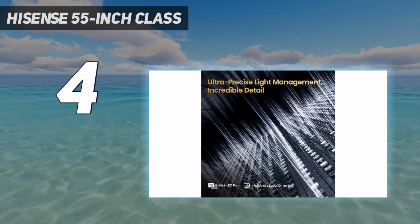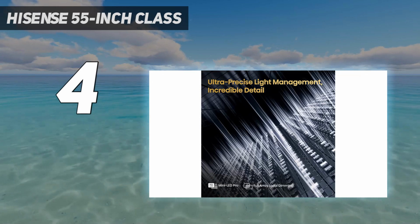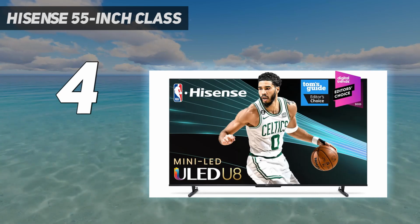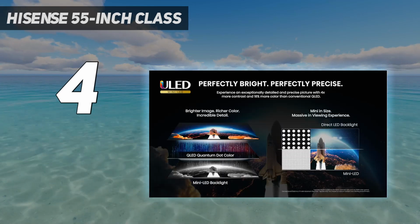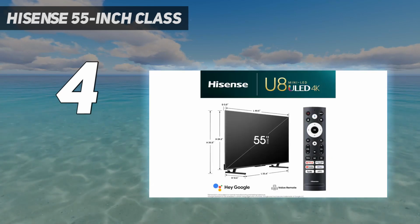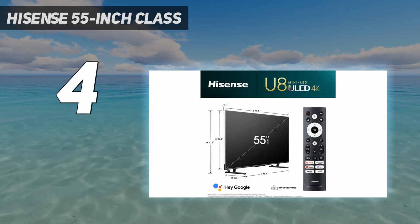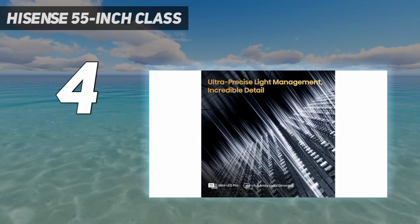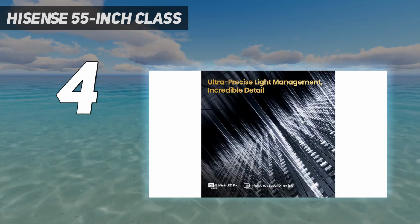Like with the Sony, you'll want to invest in an HDMI 2.1 switch to expand on those two ports, as one of them is the eARC port, leaving you with only one HDMI 2.1 port for your devices. The Hisense has a slower response time than the LG, so there's a bit more noticeable blur behind fast-moving objects, but fast motion still looks very good.